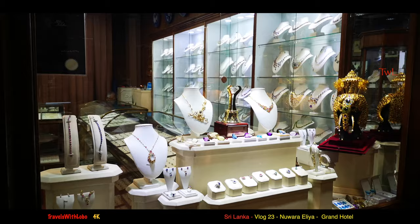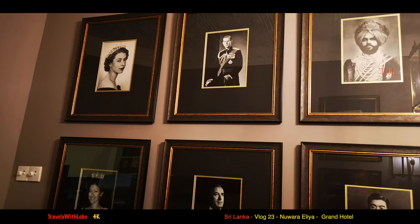You're about to see a gallery of famous guests. That's quite common in grand hotels. And there's 11 of them that I don't know. So I've numbered each of the 11. If you know any of the 11, please leave a message to identify them. And the last time I did that was in a hotel in Cuba. And I'll leave a link to that at the end of this vlog.